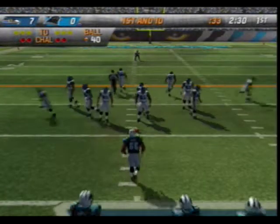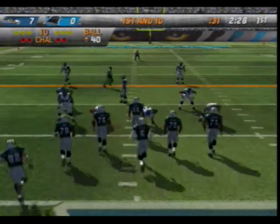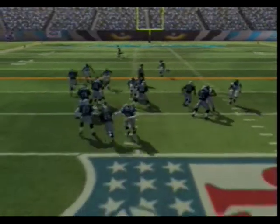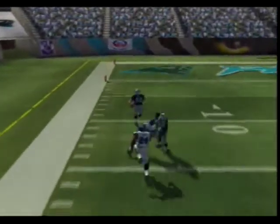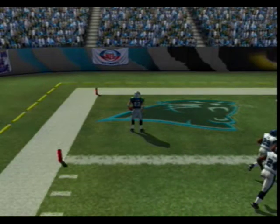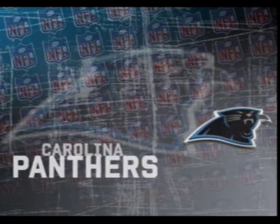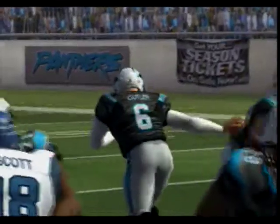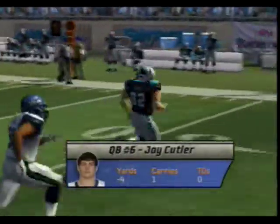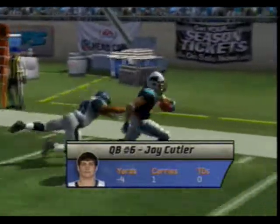Ball on the 40-yard line. The Seahawks with a four-man front. Gets the pass off. The 20, the 10, 5. Touchdown, Panthers. I'll tell you, this is nice work by both the quarterback and the receiver on this play. Watch it here. He reads the coverage, looks for the best option, and then throws it to him.